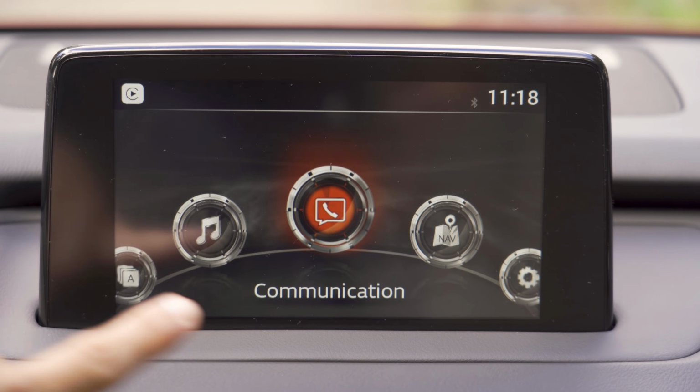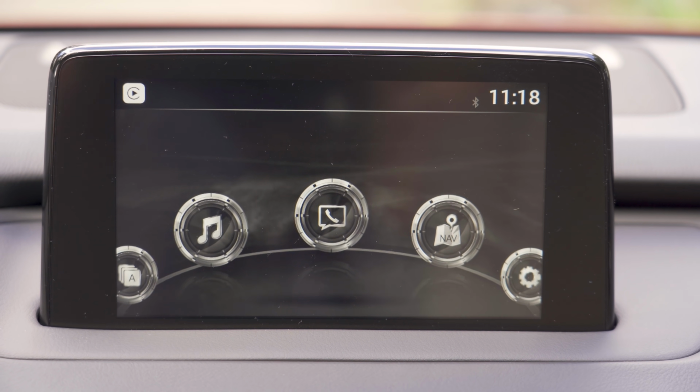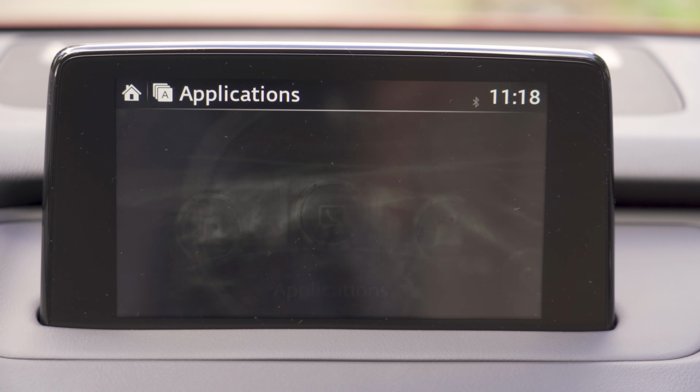Now, it is worth noting this is a touchscreen interface, as you can see right here, but as we see in other Mazda products, you cannot touch the screen once you're in motion.